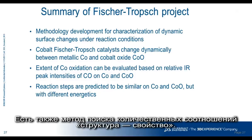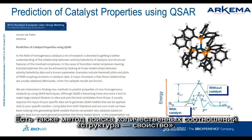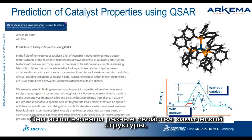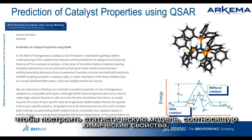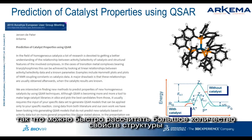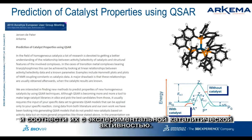So a number of approaches are used in the development of catalysts. There are also quantitative structure property relation methods. So this is some work that was done at Arkema, where they're using different features of the chemical structure to be able to build a statistical model which links chemical features. That could be the size, the shape, the hydrophobicity, the distribution of electrons, dipole moment. So a large number of structural properties can be quickly calculated and then correlated with experimental catalytic activity.